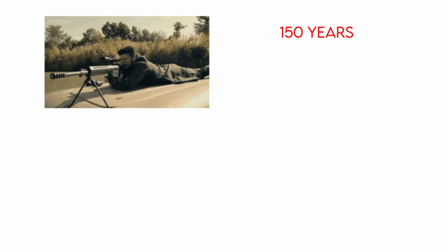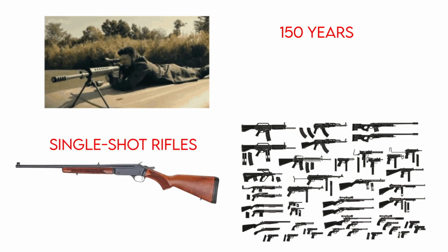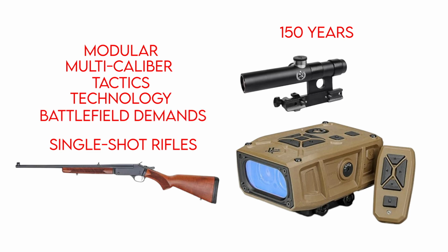Sniper rifles have changed more in the last 150 years than almost any other class of firearm. From simple single-shot rifles with basic optics to today's modular, multi-caliber precision systems that integrate electronics and ballistic computers. Each generation of sniper rifles reflects the tactics, technology, and battlefield demands of its era. This is the complete evolution of sniper rifles, explained step by step.